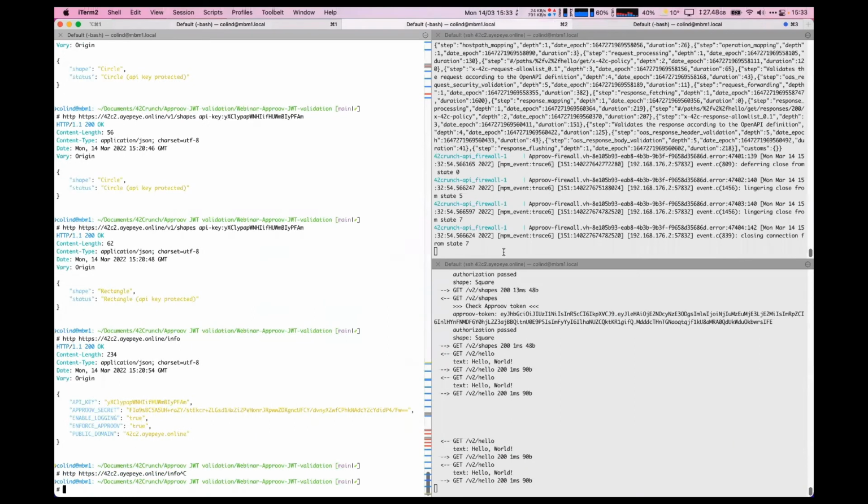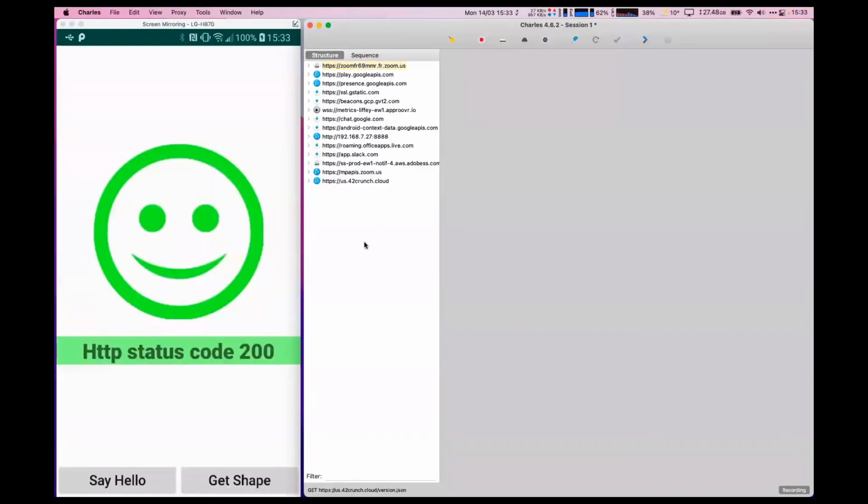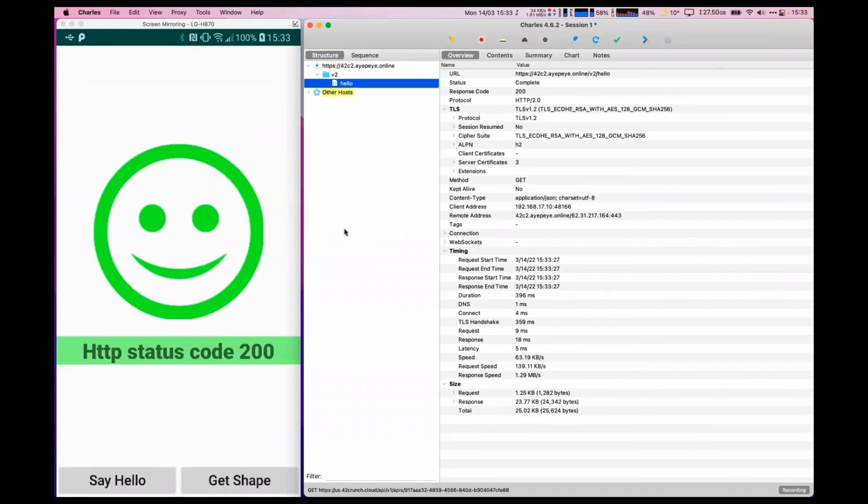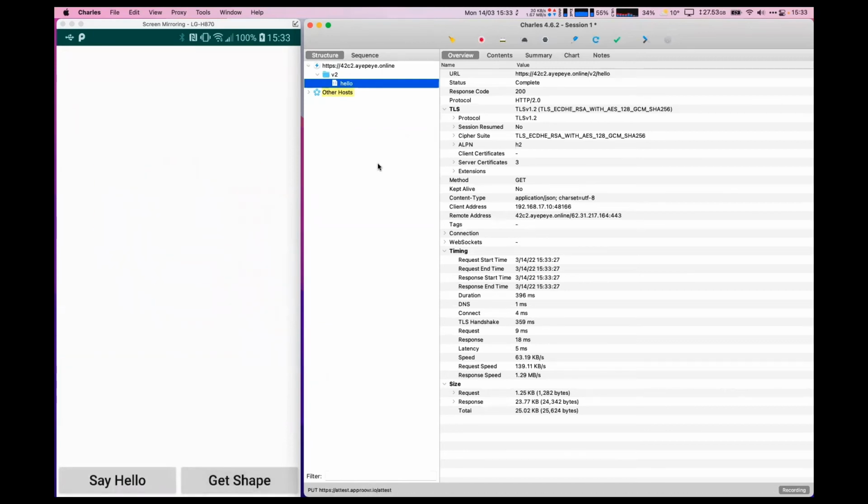Now that we've seen that the green application is behaving much in the same way, let's have a look at what this looks like in Charles. I'm going to do a hello request. And we can see we've been able to intercept the hello request. This is not entirely surprising because that's not secured. That's not using the Approov SDK. We can see we're hitting 42C2. We're able to intercept the call. That behavior is expected. However, let me make a call to get shape, and we'll have a look at the difference in behavior.